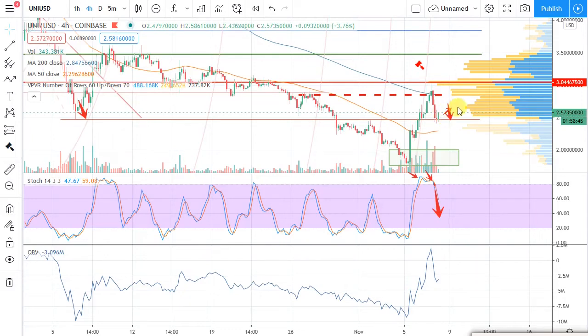So we could jump up to the middle of this node, but then it might jump down to this next node that is right here, this one. And this is an interesting price, and this one is too. Below that, if we get a good Bitcoin correction, then if we violate this price here, much below $2, this is the no man's land where Uniswap will boldly go where no man has gone before.